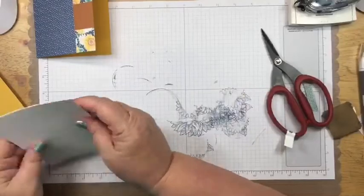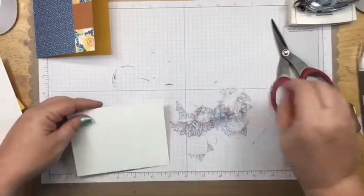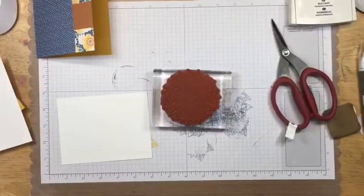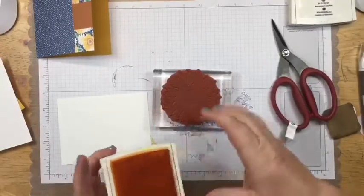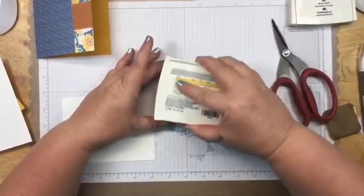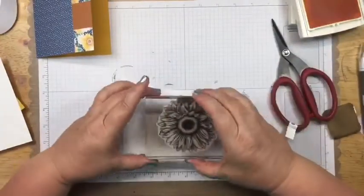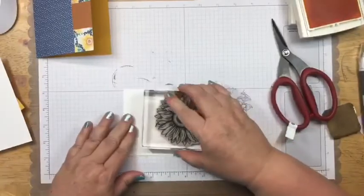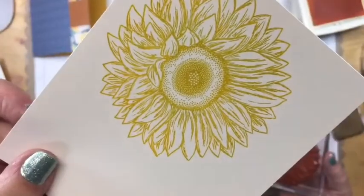So now we're going to bring in one of our 4x5 1/4 and we're going to do some stamping on this one. So this time I'm going to come in with my big sunflower, and I'm going to come in with the Daffodil Delight. And because it's a big stamp, I always take the stamp pad to the stamp. And I'm going to stamp that. See how pretty that is? Look how pretty that is stamped.